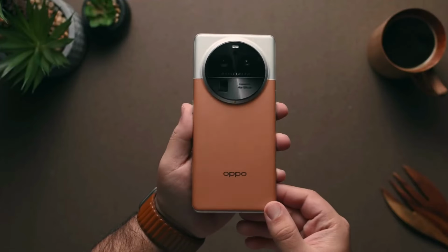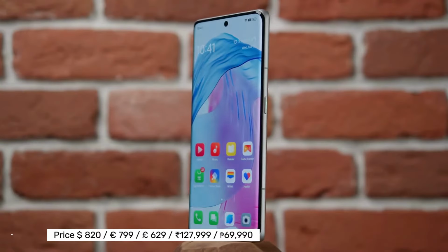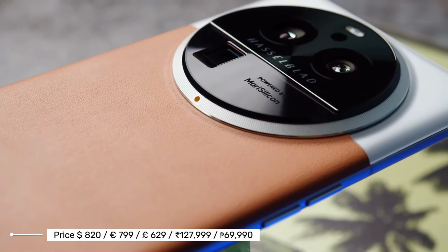In a nutshell, the Oppo Find X6 Pro is a fantastic phone. It's a perfect blend of top-notch hardware, an incredible camera, and excellent battery life.